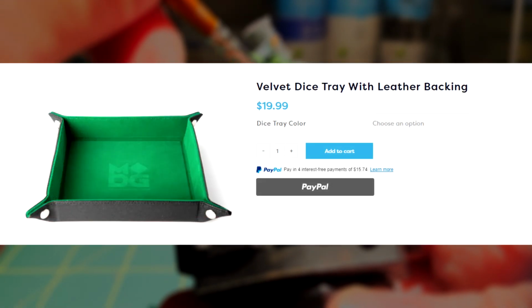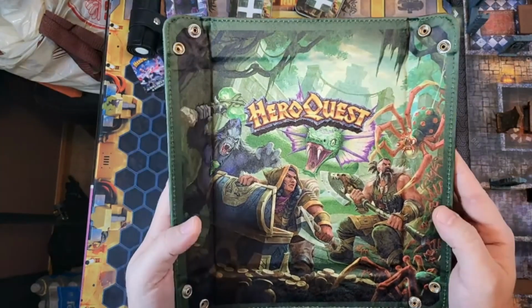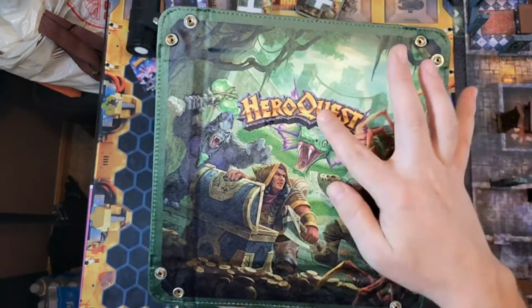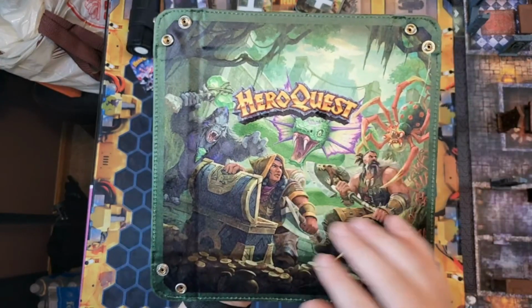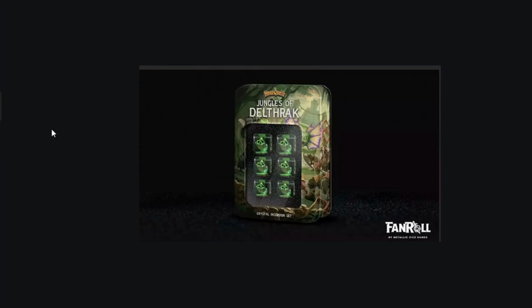Because we knew that the company was Fanroll that was producing these, we had estimates of what it might be like. However, the actual product seems to be quite nice, and the inside image appears to be the box art of Jungles of Delthrak. It looks quite good. Much like the Dreadveil dice, they do come in this little tin.